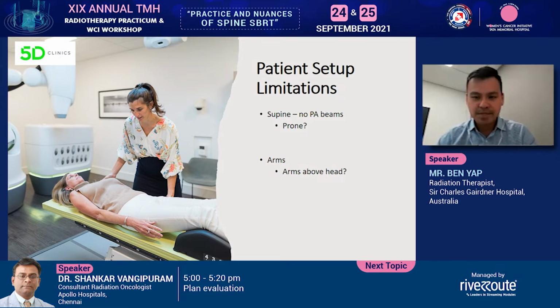Another question is the issue with arms, especially for thoracic spine setups, being in the way of treatment beams. Usually an immobilization device would be used to keep the arms above the head, very similar to how you would scan a lung patient. However, what we've found is that this position tends to arch the back and is generally uncomfortable for the patient, so we don't use it. A spine treatment, especially on the Cyberknife, can be anywhere from 20 to 60 minutes on the treatment bed, depending on the complexity of the plan, which can be a long time for a patient to keep their arms above their head or lie on their front in a prone position.